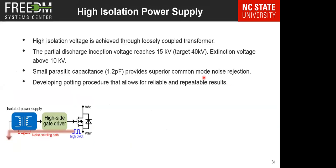Another innovation I'd like to highlight is the high isolation power supply. For medium voltage applications, the auxiliary power supply is very critical, because the gate drive power supply needs to provide a high isolation level. Also, the coupling capacitance of the auxiliary power supply needs to be minimized to reduce the common mode noise coupled to the control circuit because of the very high dv/dt generated on the power side.